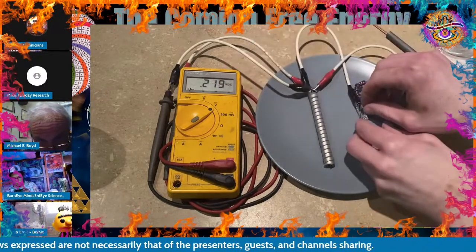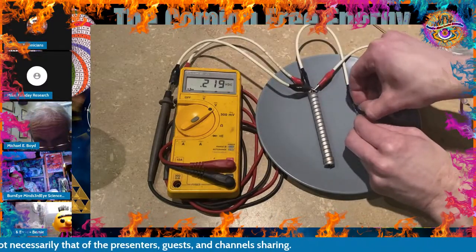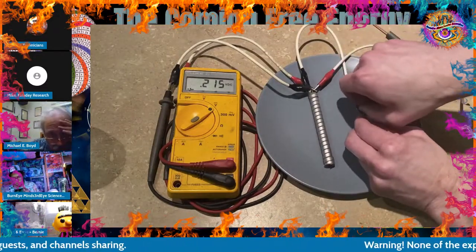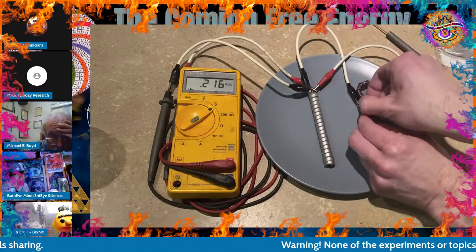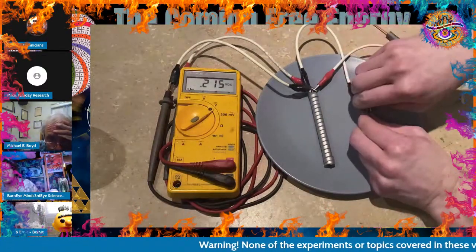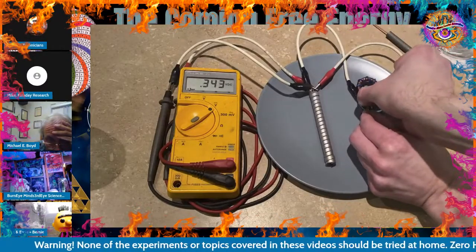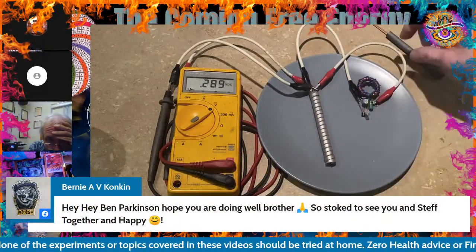It seems to be very sensitive to the distance. So the paper towel manufacturer, whatever brand you use, whether it be Dawn or Bounty or whatever, that seems to affect it quite significantly in terms of the voltage. But the current is pretty consistent between all brands.